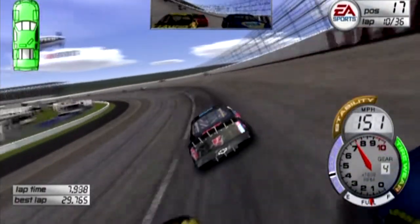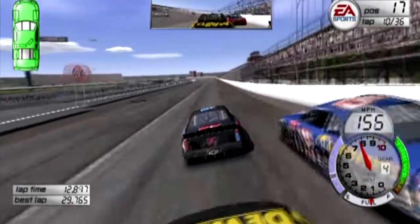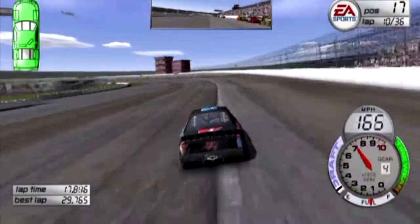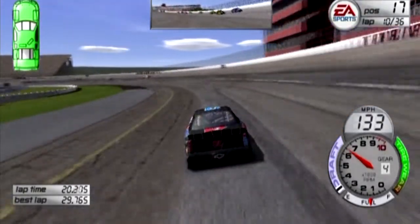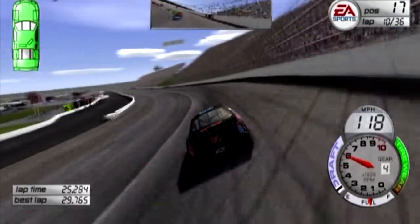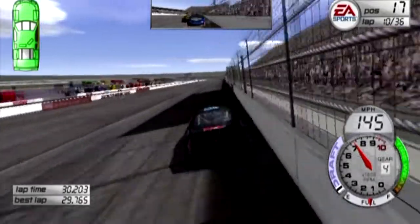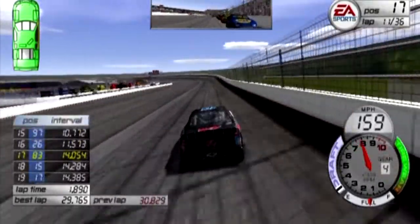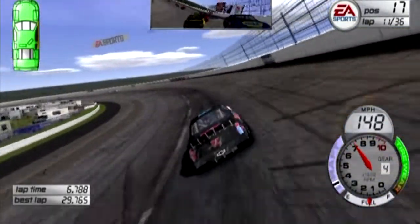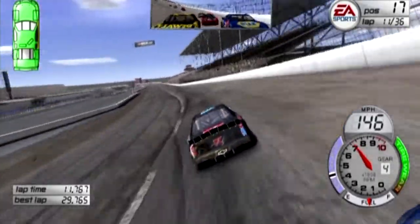Little racing going on back here for the 17th spot. We're kind of parking the bus here between Matt Kenseth and Michael Waltrip. Michael Waltrip does work his way to our outside. Oh boy. Contact. Didn't mean to do that. Yeah, so I'm going to be fair. Normally I would go for that, but oh gosh, I didn't mean to do that. Normally I'd take advantage of that situation. So I backed off a little bit there.